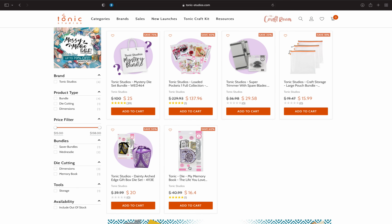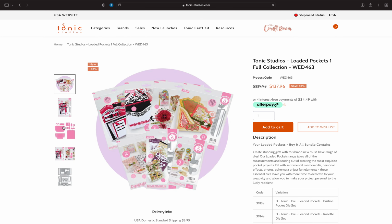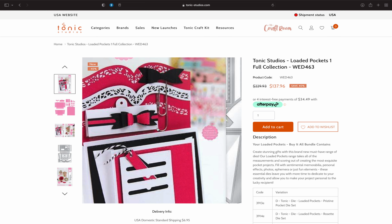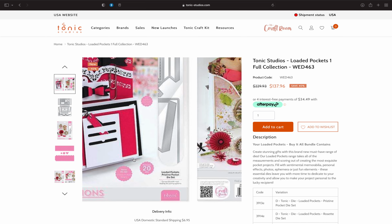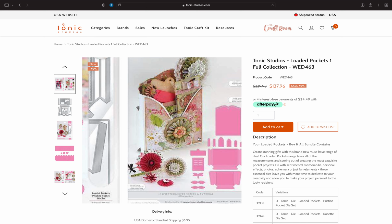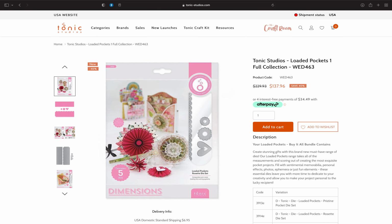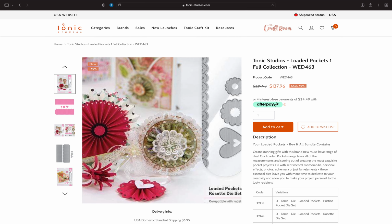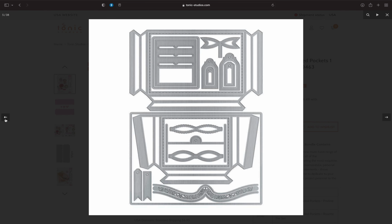Of course, I'm always interested in the dies, and I do want to check this one out. I think it's pretty interesting. It has a lot of pockets. It is pricey. As you can see, you are saving 40%, but it has quite a bit of dies. Oh my gosh, look at that one. You can make a loaded envelope with that. Oh my gosh, I love that. Oh, and it has the dies to make the rosette. Oh, I love that. Oh my gosh, that is so cool.